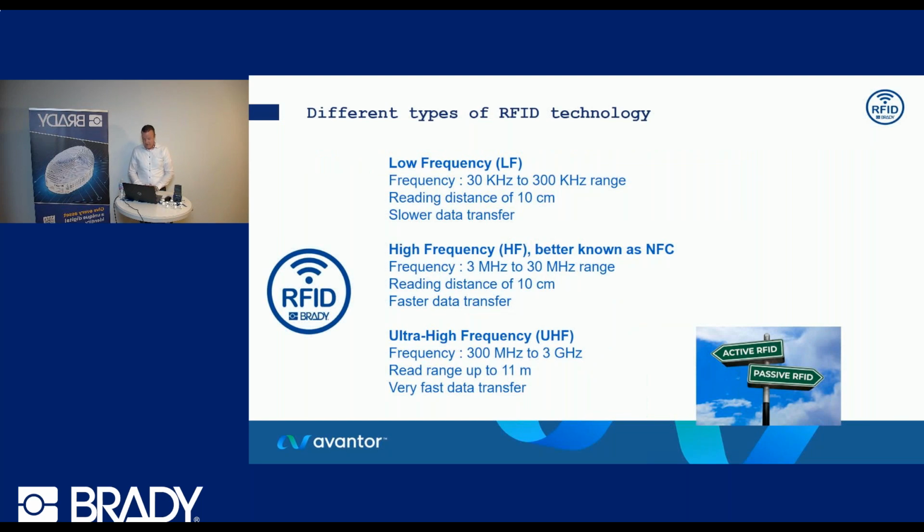There are a couple of types of technology. The first one is low frequency, which we don't use because it has a very slow data transfer. The high frequency, also known as NFC, is what you use when paying with your bank card or Apple Pay. It has a read range of approximately 5 to 10 centimeters. The other one is ultra high frequency. That's the one we use the most because the main advantage is a read range of up to 11 or 12 meters, and it has a very fast data transfer.